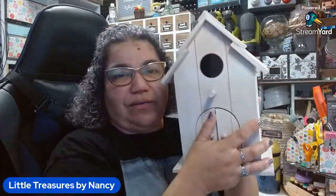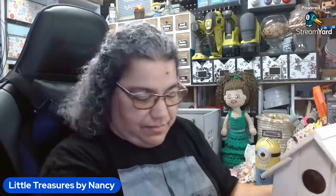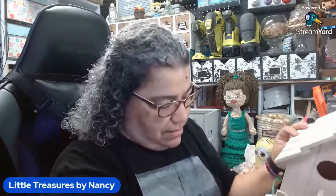I forgot. My bad. But today I'm going to decorate this giant birdhouse I got from Michael's a few months ago. They were, I think, 50% off. Wow. This one's $24. So I got her for about 12 or something like that.